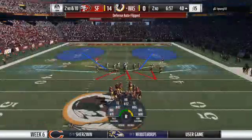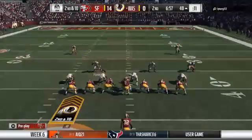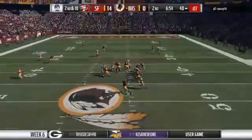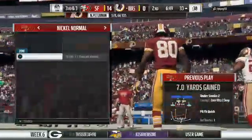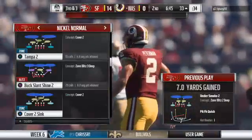Second down now after the incompletion. They go play action with Peterman. On the catch, it's Crowder. And he's going to get it down to the 33-yard line here. The reception good for 7. It's third down.